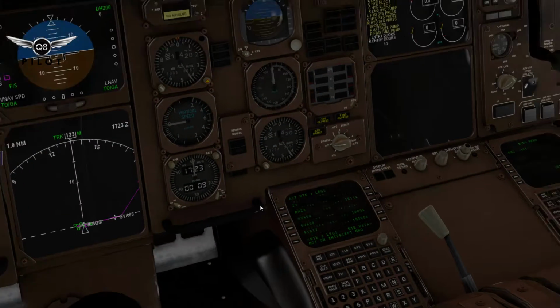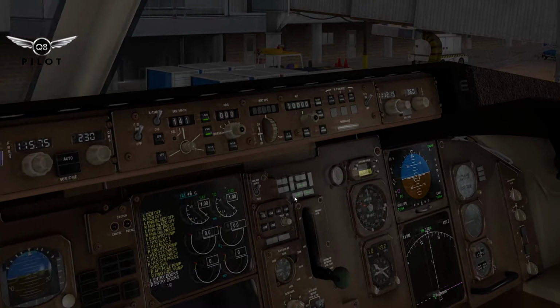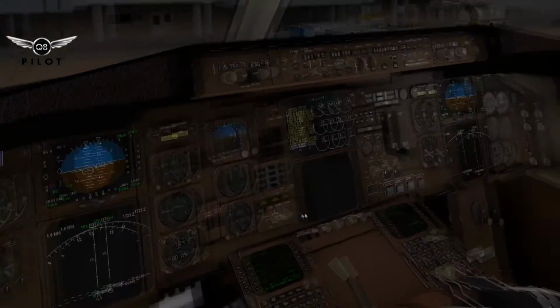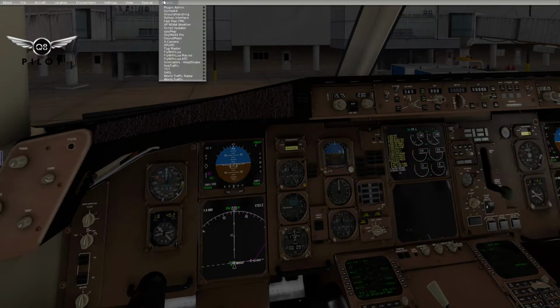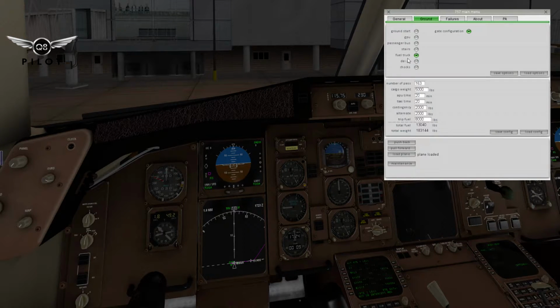Okay, the altimeter is set. And now we are good to basically call the pushback truck and basically take off. Right, so let's go ahead and close the doors. Okay. Right, so all doors are closed now. Let's give it some more volume. And the fuel truck can go away.